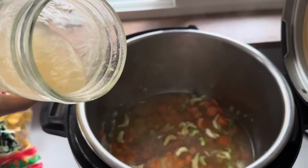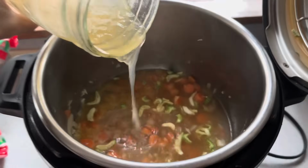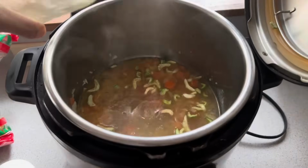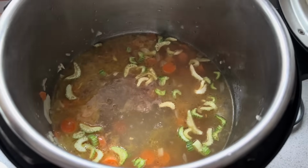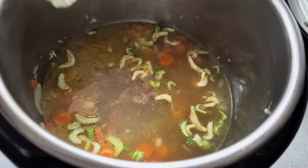All right, I'm just whipping up some chicken soup, but I wanted to show you this gelatinous broth. Oh, look at that goodness. Yum. We're gonna make some ramen, but I always make my broth and then just add some ramen noodles to it. So that's what we're doing here.